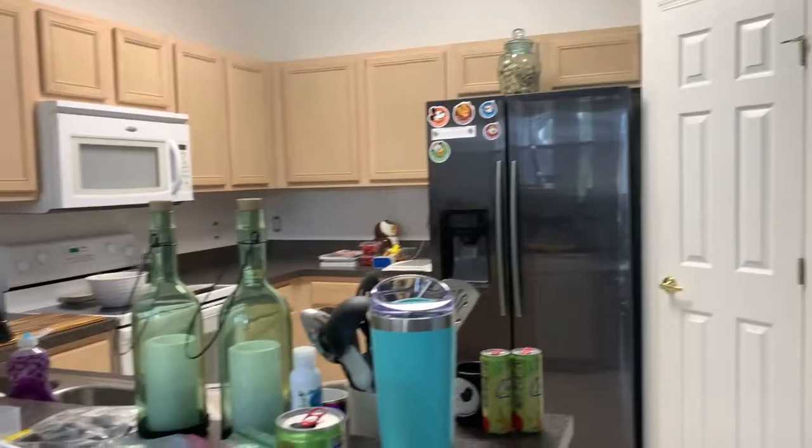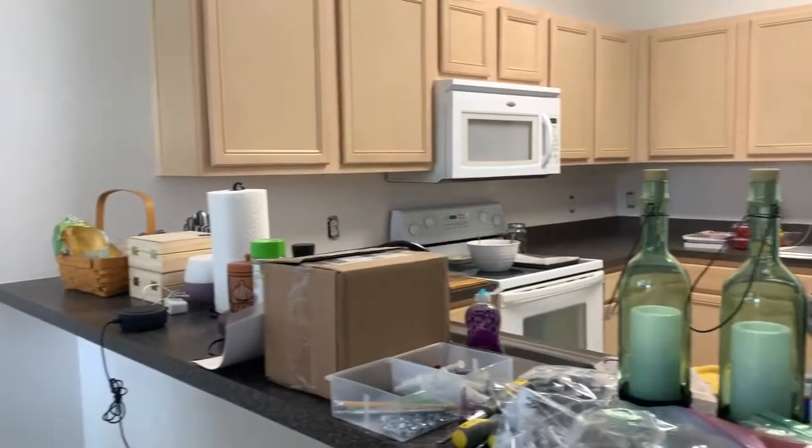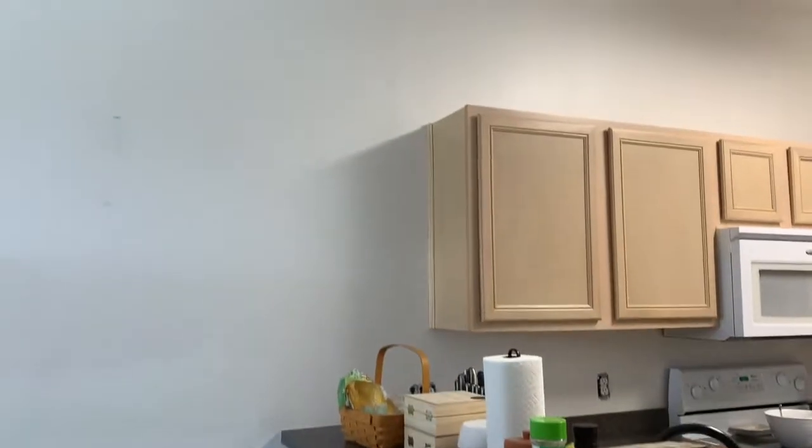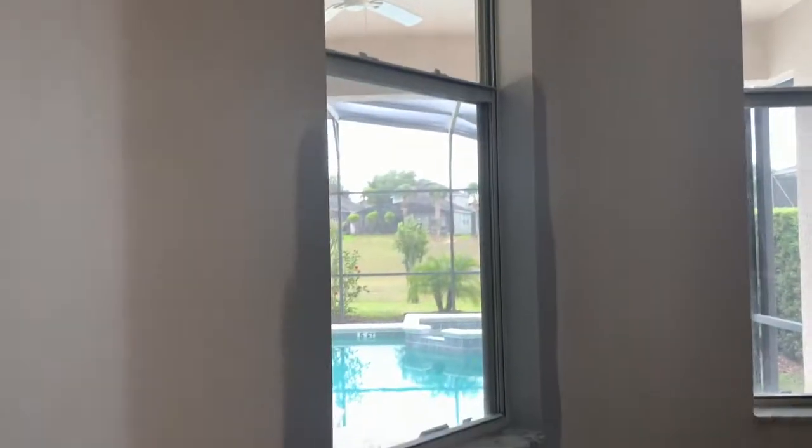The house is a wreck, so I'm gonna go ahead and pre-warn you there. Not really much we can do about that. Like I said, complete wreck, because I've moved everything that was on the counters away from the walls so that I could cut in. About 2 weeks ago, I did try a little bit of the paint to see what it would look like.